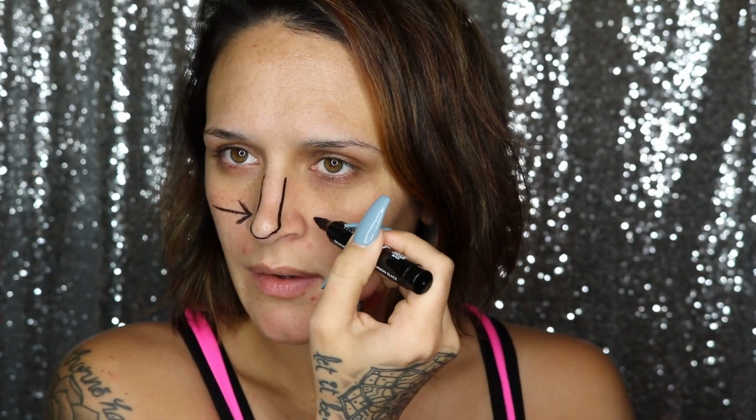So first we're gonna do a nose job. I've never had a nose job, obviously. I've never had any plastic surgery. I've done temporary cosmetic changes such as lip filler and Botox, but I've never done a surgery type. And I'm just looking at different botched pictures or plastic surgery pictures and making my lines based off of that.